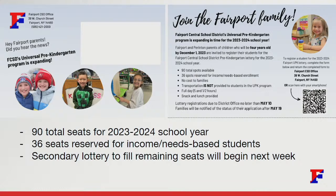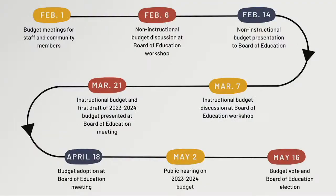And again, that is in addition, as we continue to expand UPK, you'll be seeing it, I think, by the end of this week and into next week. So I'm really excited to make that a part of our budget. Really, real community value. We're in a budget process. This does not happen in isolation.